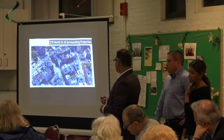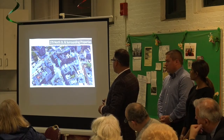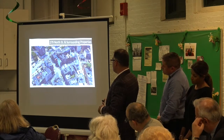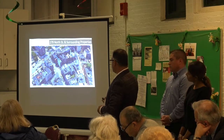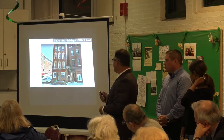So everybody can get an aerial shot of where 279 North Street is and the surrounding properties. It's this building right here, and as you can see, most of the surrounding properties are at 55 feet in height, except for this one, which is a little shorter than us, which is 57 North Street. Say that again? I think that's 50. Please, I'm sorry. Thank you.